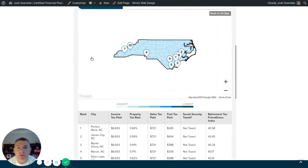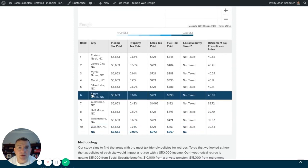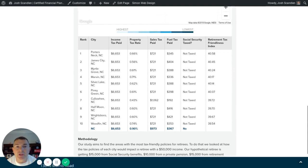All right, so we see the towns right here, and we'll just use Marvin, North Carolina, as an example: property tax rate of 0.71%, a sales tax of $721, fuel tax, Social Security is not taxed, so you can see all that right there. Now, this is different from the numbers I just used. I just want to point that out.